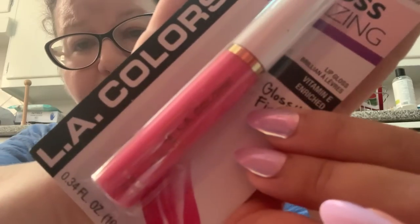Then I picked up some cosmetics as if I needed more. I don't know if I have these. I have so much makeup from the Dollar Tree, I really have to start using it. So I got, this is lip gloss. So this is Paradise Pink. It's like a Barbie pink.